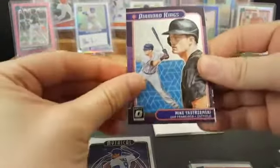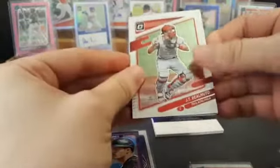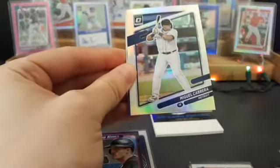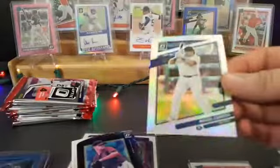Leading us off, Mike Yastrzemski, Diamond Kings for the Giants, JT Realmuto for the Philadelphia Phillies, Silver Miguel Cabrera for the Detroit Tigers, and Lights Out Shane Bieber for the Tribe.